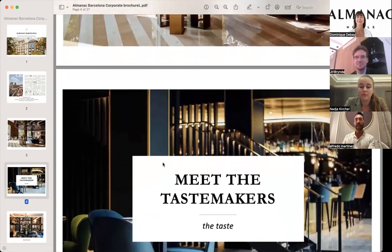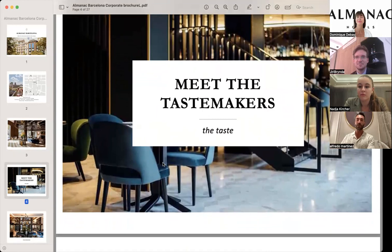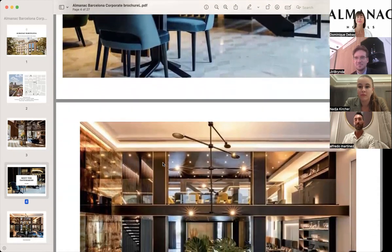As you can see, our design is very contemporary, modern, but at the same time very elegant and sophisticated, as you have seen on our sister properties in Prague and Vienna.